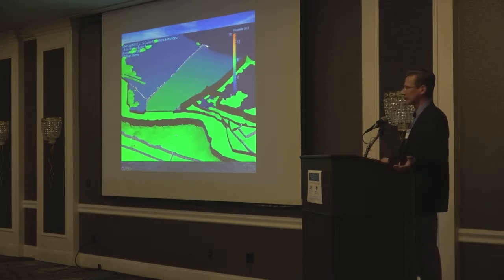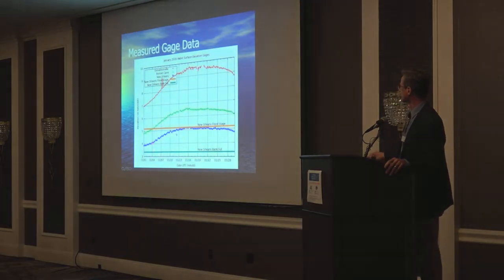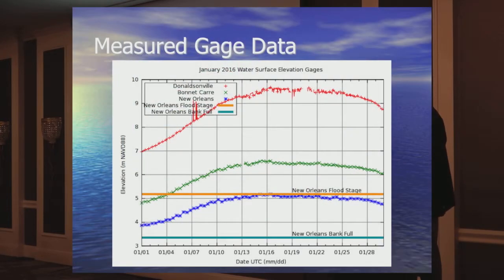So that gave us confidence, right? I mean, we have the same bugs in our model that they have in the actual physical levee system. So we were able to reproduce something that they knew better than to do. So looking at the measured gauge data, this is the New Orleans gauge here. This is the bank full level.